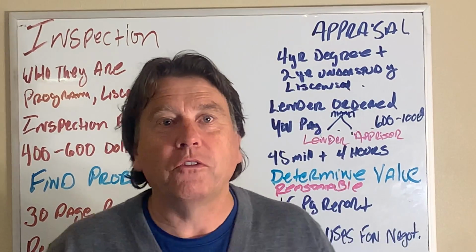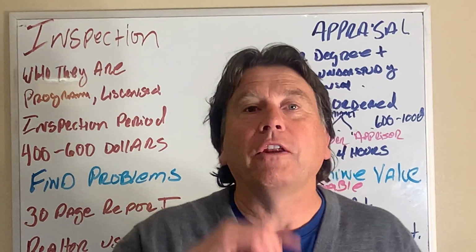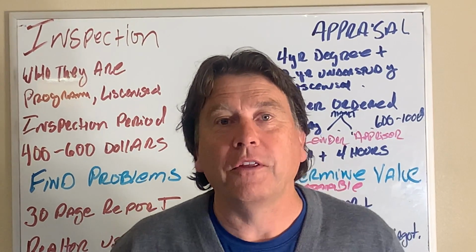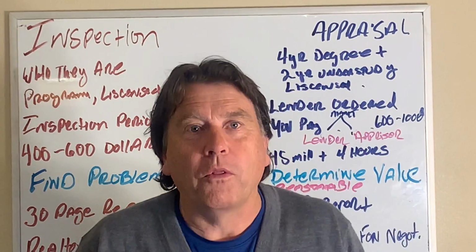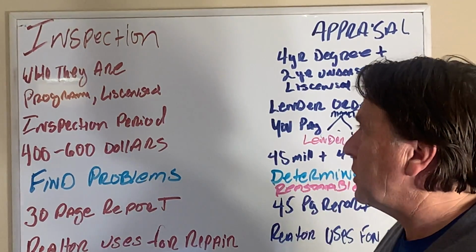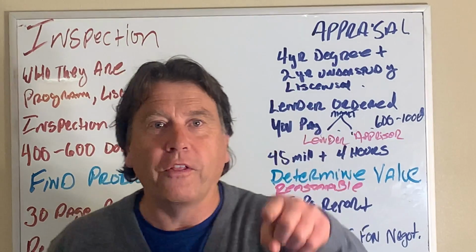Once the report comes out in the form of paperwork, which might be 45 pages, the lender will send it to you so you can show it to your realtor. Then you go over it and determine if anything needs to be fixed. So there you go. There are the 2 different items in a short, quick video, and the difference between them: the inspector works for you, where the appraiser works for the lender.